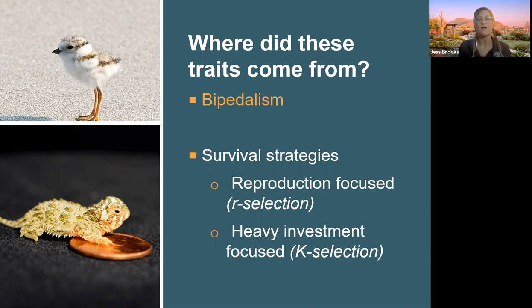Reproduction focused is putting very little energy into all of your many offspring. Some animals will have litters or groups of chicks or clutches. You know, there are lots of names for little groups of offspring. Reproduction focused is having many young that are pretty independent at birth. Having investment focused or K-selection means you have usually 1 or 2 or maybe 3 offspring, and you're putting a lot of energy and a lot of investment into those very few offspring to ensure that they make it to adulthood.